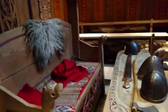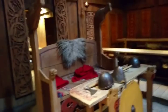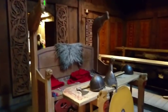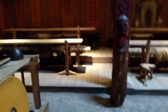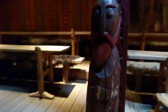This is the high seat. Reconstructed pillar of the god Thor, god of thunder.